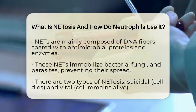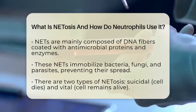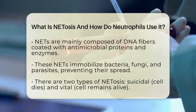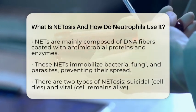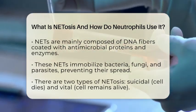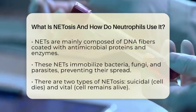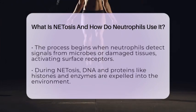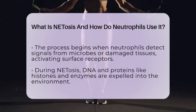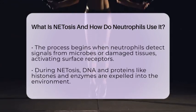There are two main ways neutrophils do NETosis. One is called suicidal NETosis, where the neutrophil essentially sacrifices itself after releasing the nets. The cell dies in the process, but it leaves behind a trap that can catch and kill invaders. The other way is vital NETosis, where the neutrophil releases nets but stays alive and can continue fighting. This way, the neutrophil can keep helping the immune system even after releasing the traps.